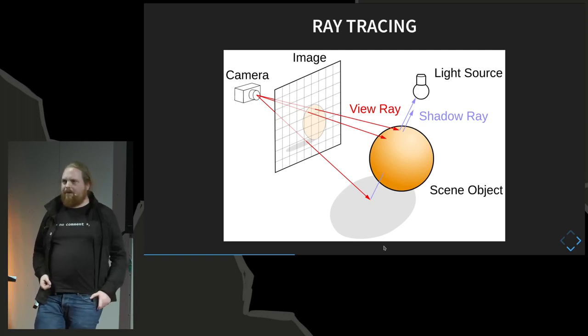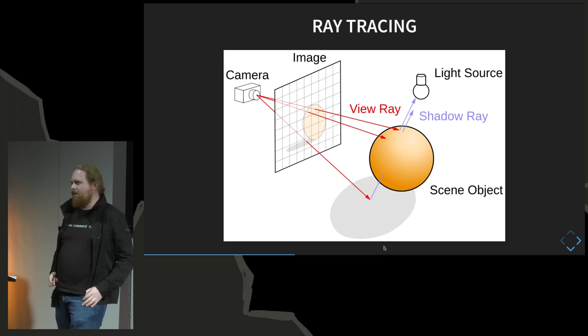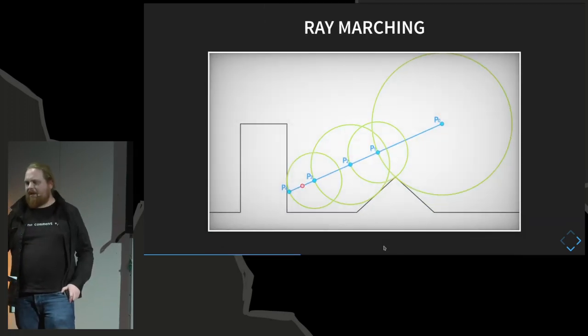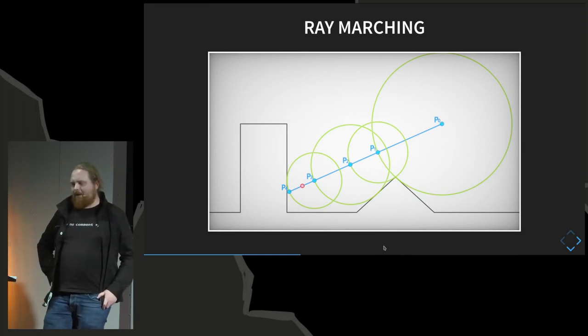But it's got a problem, because if you've got a more complex geometry, those intersections are quite hard to find out. So that's not really feasible for live demos. So what we're doing here is a technique called ray marching. I'd never heard of that before.